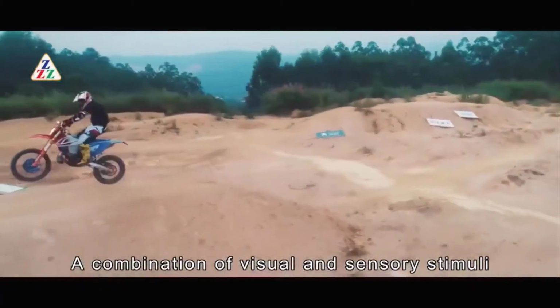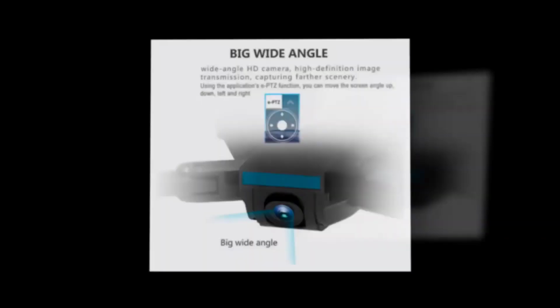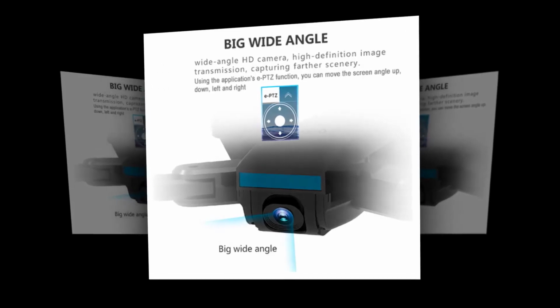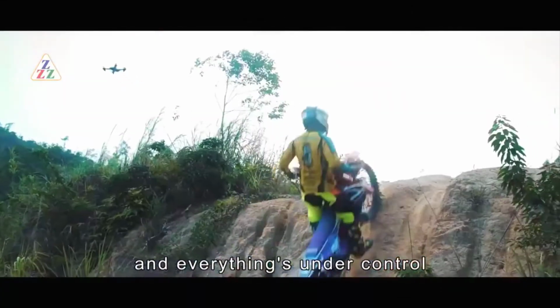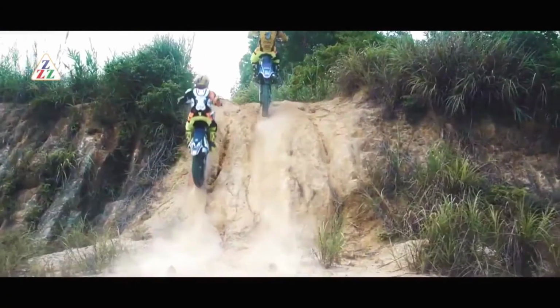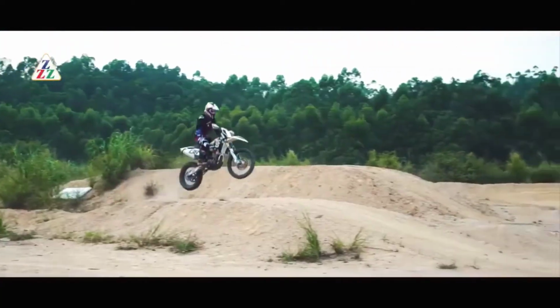The SG700D is equipped with a wide-angle camera designed for aerial photography, ensuring a compact design while providing powerful detail performance. You can also shoot with just one gesture, whether you are a professional photographer or not. The SG700D can take great pictures for you.